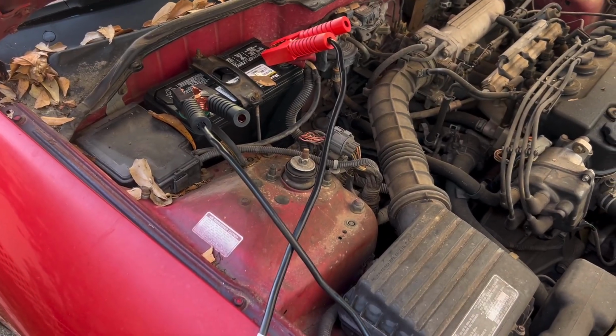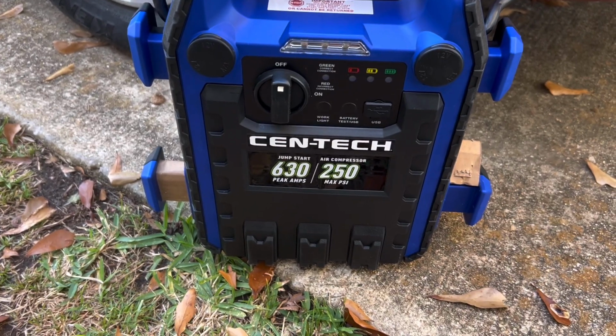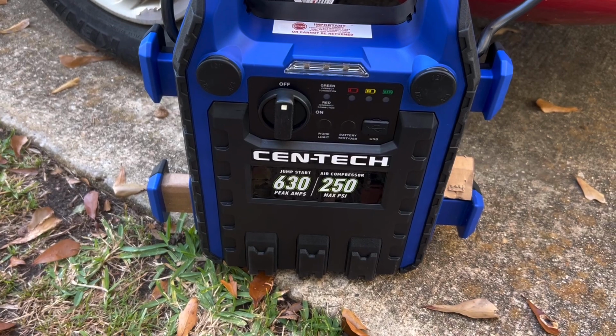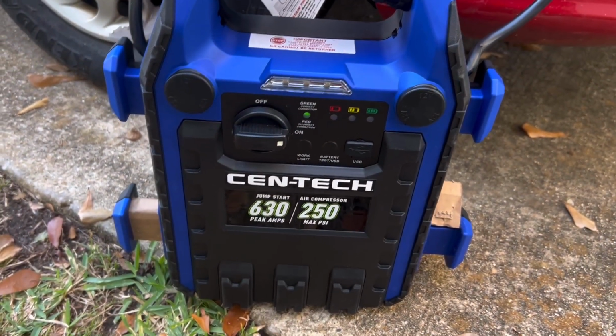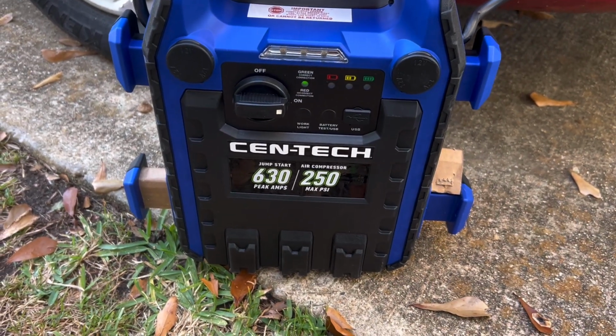Got the jump pack hooked up. I bought this jump pack from Harbor Freight yesterday for, I think it was like $100 with the warranty. It had some extra accessories on it. Figure why not. Let's see. We'll go on with it. We're good. Should be good to go. Let's go see if we can crank it up.